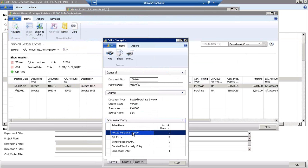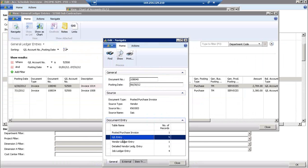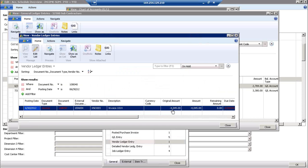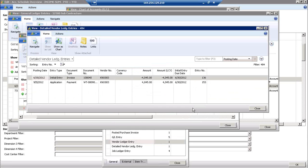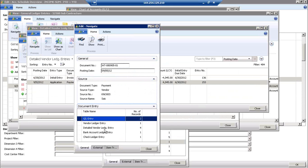So what was on that initial purchase invoice? I can click Show. It's going to pull up the details of the document here, all of the items and the details related to them. When I go to the GL entries, this would be all the financial transactions. The vendor ledger would be the detailed AP side of it. It shows me that when we created this initial purchase invoice, we owed the vendor $4,000. Remaining amount is 0, which tells me that we've credited or applied a payment, whatever it might be. You can see in my demo system that we applied a payment in full. It was a wire transfer. If I want to look at the details of that wire transfer, I can go ahead and pull that up.